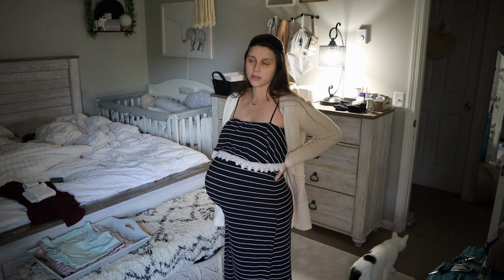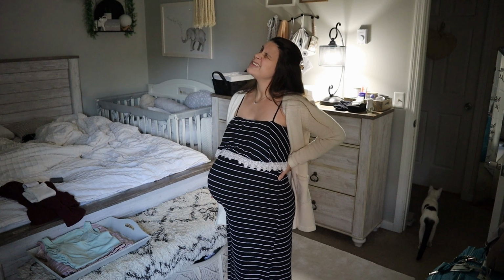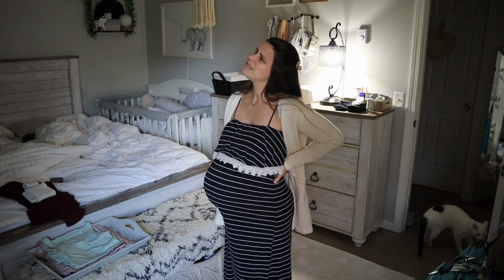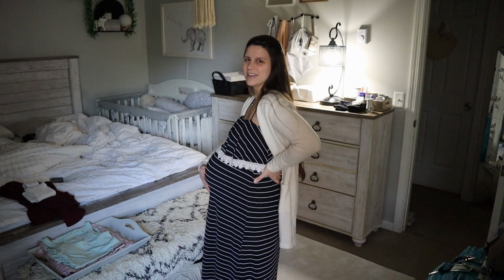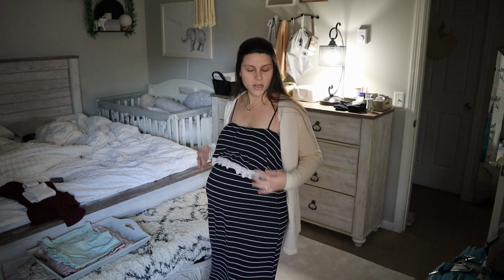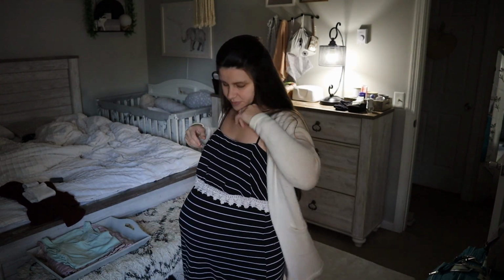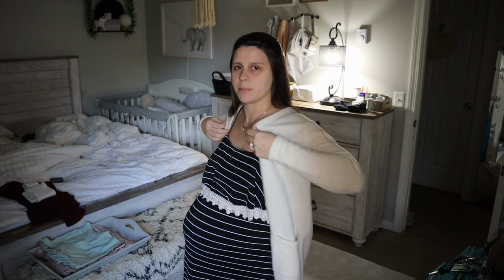We are 39 weeks and 5 days? 4 days? I think I'm 39 and 4 days. Yeah, still fits. Not a maternity dress. This is just a normal, I don't know the brand. I've had it for years. Adjustable like spaghetti straps, but yeah. Just throw a warm sweater over it, and I'm good to go.